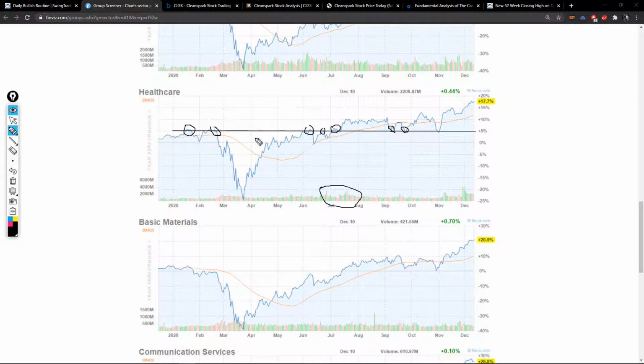So now that previous resistance level is no longer resistance once the stock is above it. It is now support. And so the stock is now using that previous resistance level to hold it up. And it did that for the final time here before it decided to run higher. Now, that's the entire healthcare sector.